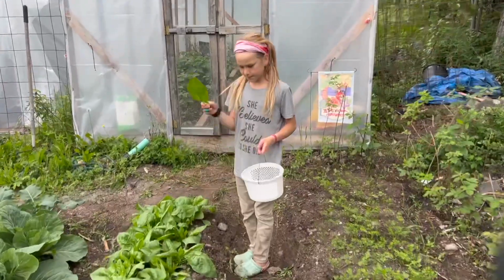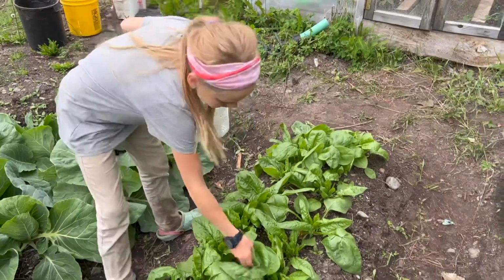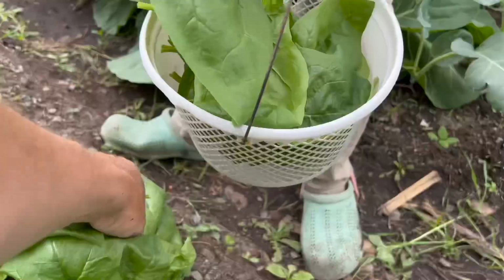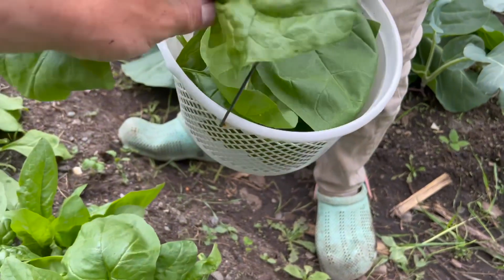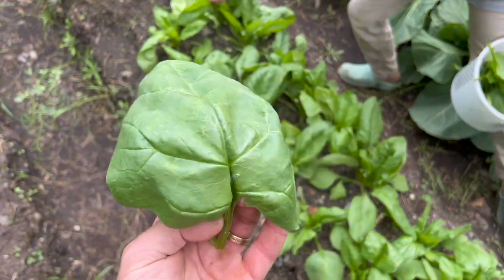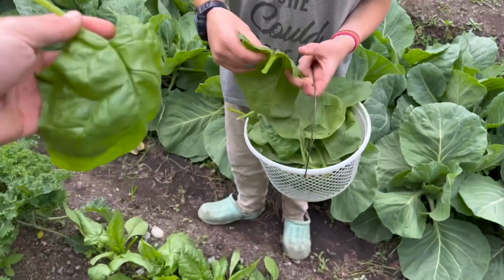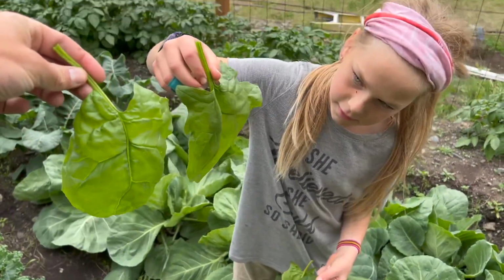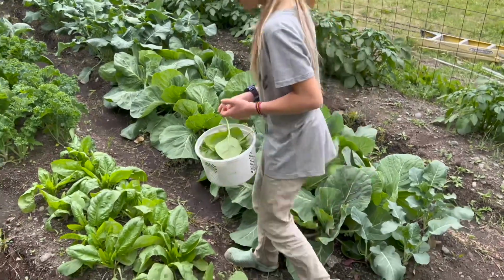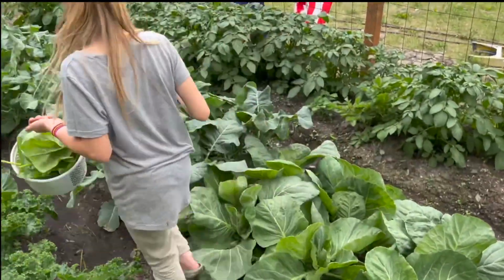Those are some big spinach leaves, huh? Picking the biggest spinach leaves. This spinach is doing so well. Just a monstrous leaf. It's so curled you can't even tell. Oh, that one might be bigger. Which one's bigger? Dog, you want this? All right. Why don't you bring that in? And come back out with an empty pail and we'll do kale.